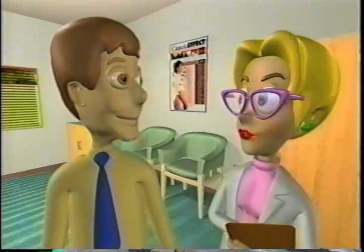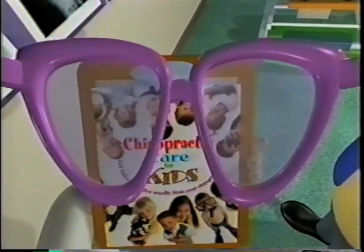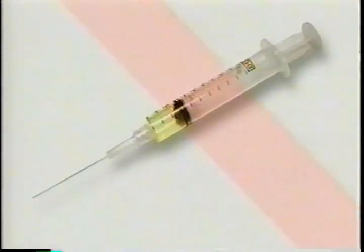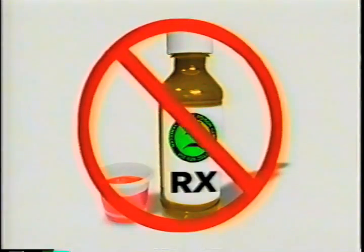After the doctor and their staff is finished with a complete examination, they will look at all the information they've gathered and will decide how they can help you best. The good news is, no shots and no yucky medicine will be used in your treatment.